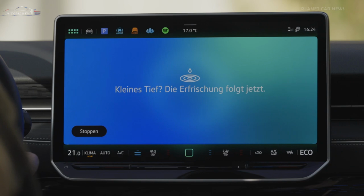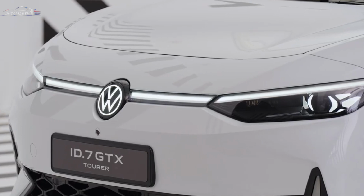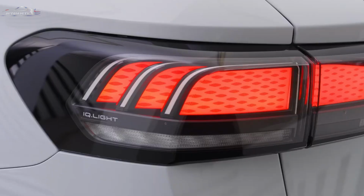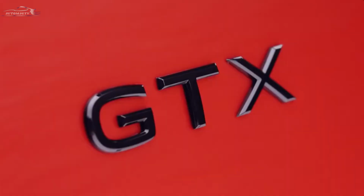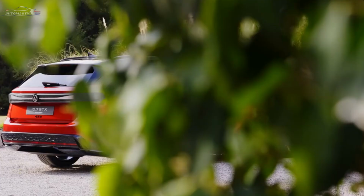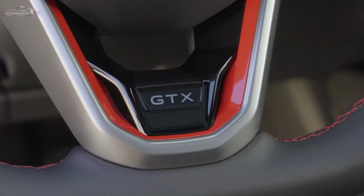While the younger model comes standard with a 77.0 kWh battery, the GTX gets an 86.0 kWh battery as standard. This allows charging at stations with up to 200 kW, allowing the battery to charge from 10 to 80% in less than 30 minutes. The maximum range has not yet been determined, but we can assume that it will not be quite that of the rear-wheel drive version, which can travel 605 km on the WLTP cycle.